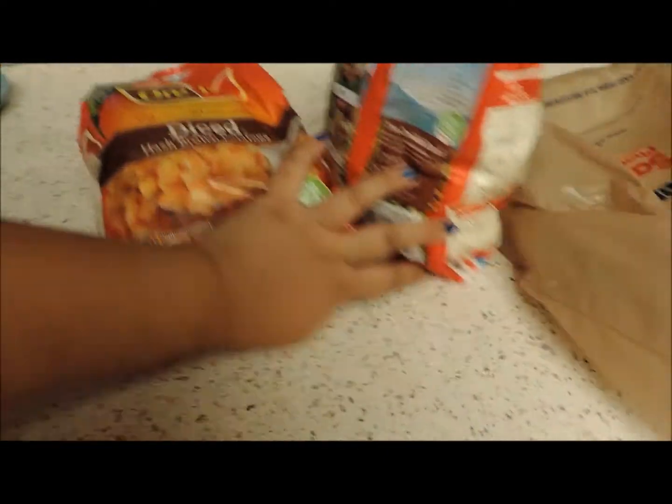Okay, so I'm in charge of making the hash brown casserole, and I'm a little nervous because I feel like there's a lot of pressure to make it really well. So we'll see how this goes. I'm getting my mixing bowl and let's get the ingredients. So we got a nice potato dish. I don't know if this is big enough. I don't think it is.